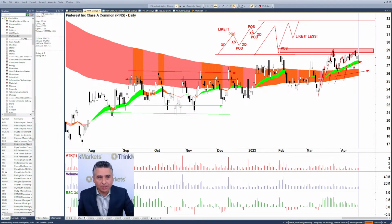We need to deal with it. And it takes some time to deal with these points of supply, because when you start, they might be that big. But then you test into it. Here's a little test. And we would call that actually our first test of that point of supply. And then we've got a little second test here.